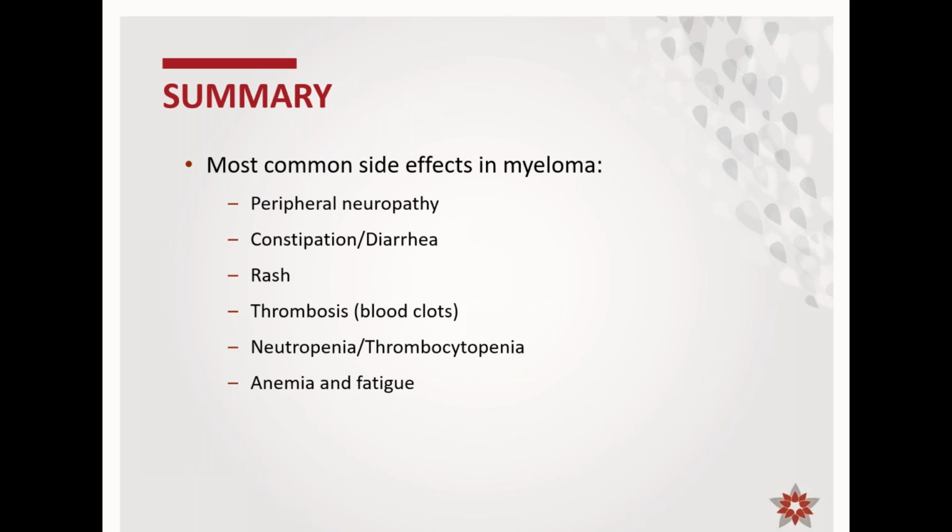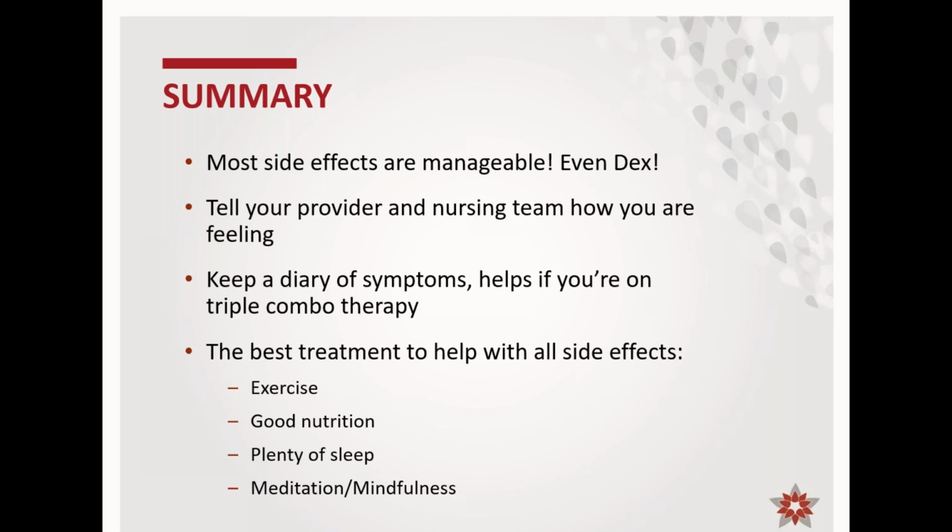So just to summarize again, the most common side effects we see in myeloma are peripheral neuropathy, constipation, diarrhea. Rarely we see nausea, but I wanted to mention it. Rashes, blood clots, neutropenia, so low white blood cell counts, thrombocytopenia, which is the low platelet counts, and then anemia and fatigue. But it's important for you to know most of these side effects are manageable, so there are things you can do, even with that Tyrannosaurus dex. There are things you can do.